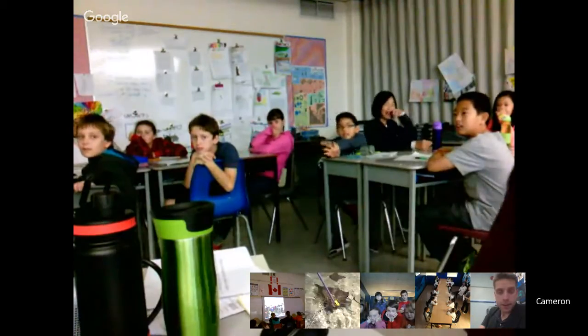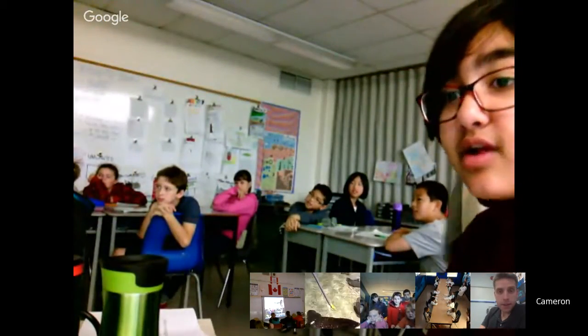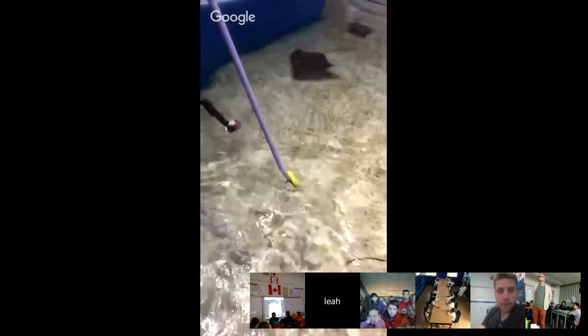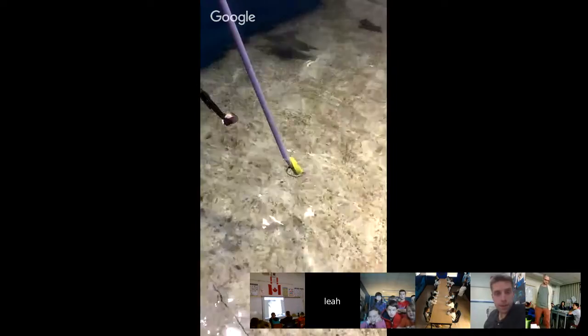There's the camera. How long does an average shark, a bonnethead shark, live? That's a good question. How long does an average bonnethead shark live? The sharks are different, but generally speaking, we know that bonnethead sharks can live between 15 and 20 years.